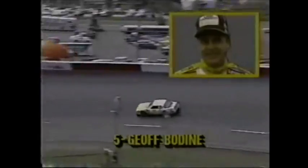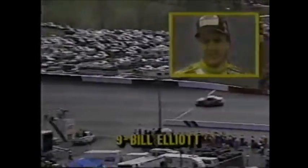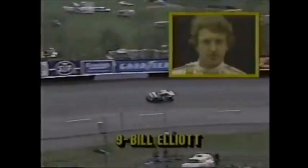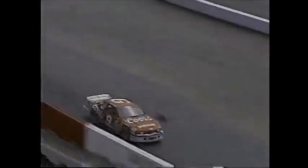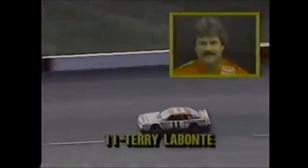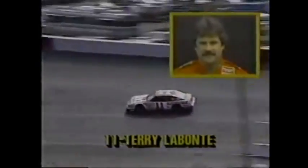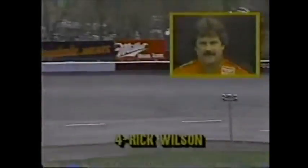Running in second position behind Alan Kulwicki is Jeff Bodine. And running in the third position is the car number 9 of Bill Elliott, one of his better short track performances. Bill Elliott is certainly not out of the running in this one. There's a lot of laps to go, and that Coors Ford has been running strong all race long. Behind him is the number 11 car of Terry Labonte, and Labonte also has suffered some problems in the early stages of the race and is well off the pace.